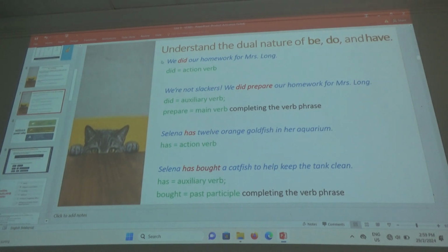Let's go very slowly. Understand the dual nature of be, do, and have. We did our homework for Mrs. Long. Oh, she's not short. She's Mrs. Long. We did our homework. Did here now suddenly is an action word. Did means you do. Right? It's an action word. We are not slackers. We did prepare our homework for Mrs. Long. Okay, can you change this to one word?